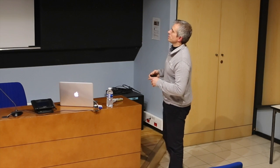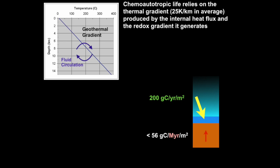And you can compare that to this number. Actually, the reason for this inefficiency is that life does not use directly the heat flux. What it uses is the gradient of temperature that you have in the soil, and the circulation of water that it produces, and the redox gradient that it produces. And it is by using these redox gradients that life can produce matter and do things. But primary production by photosynthesis is going to produce, on average, 200 grams of carbon per year per square meter, while you would need 1 million years to fix about 50 grams of carbon by using this gradient.